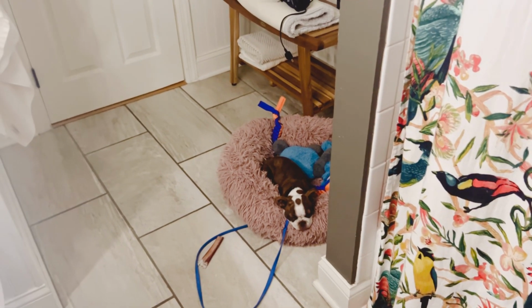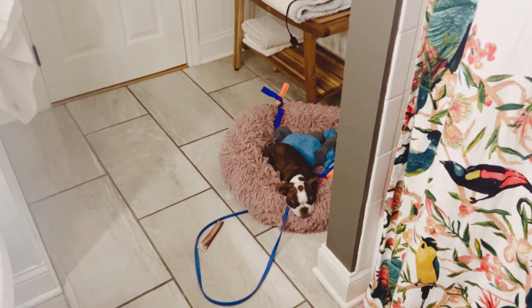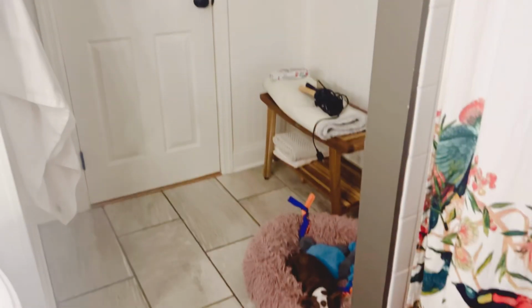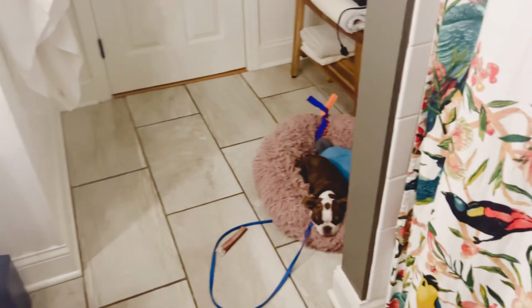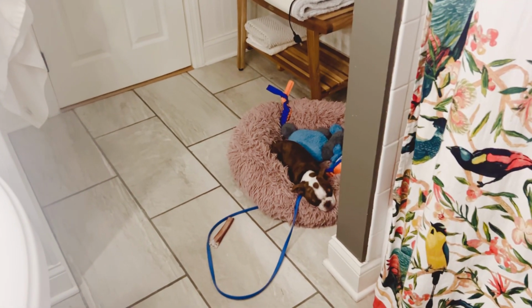He's not out roaming around the house right now, but he's also not in his kennel. He's in here hanging out with me, but he doesn't have a lot of options to make any mistakes. Also, because he was in here and I was able to watch his cues, he started to circle around in the corner and knew he needed to go poop. We went outside, took care of business, and now he is ready to rest for a little bit.